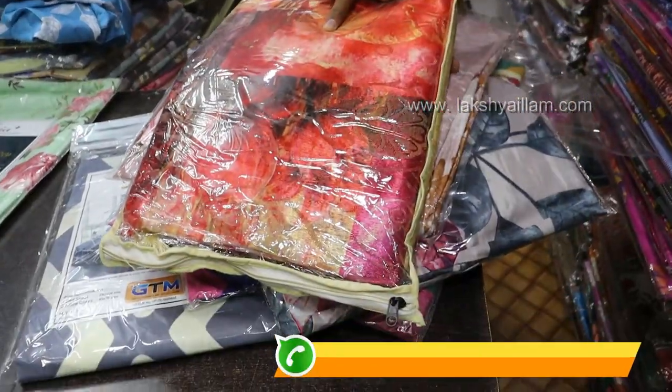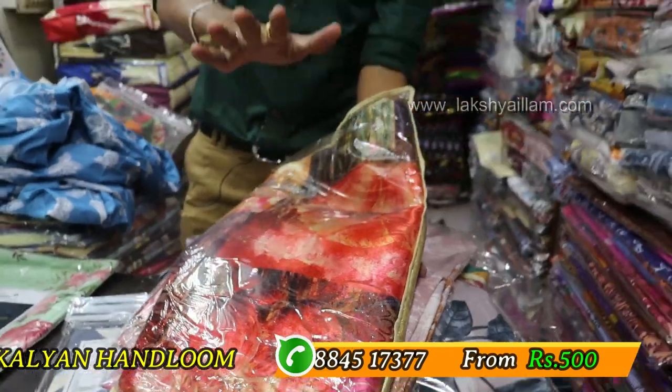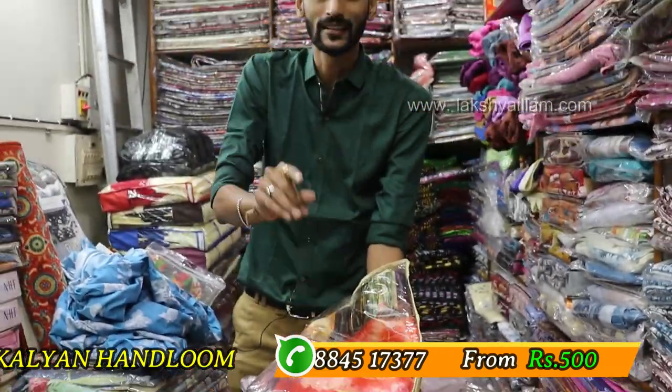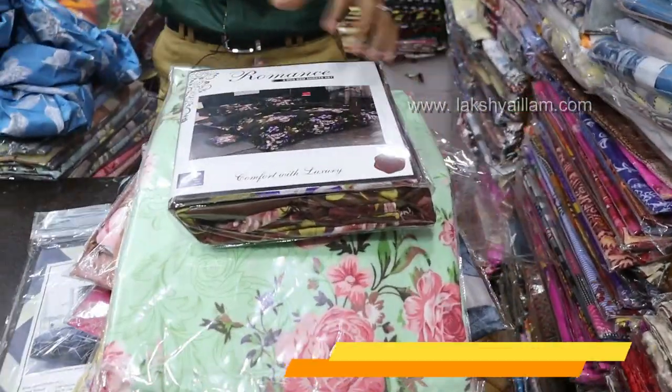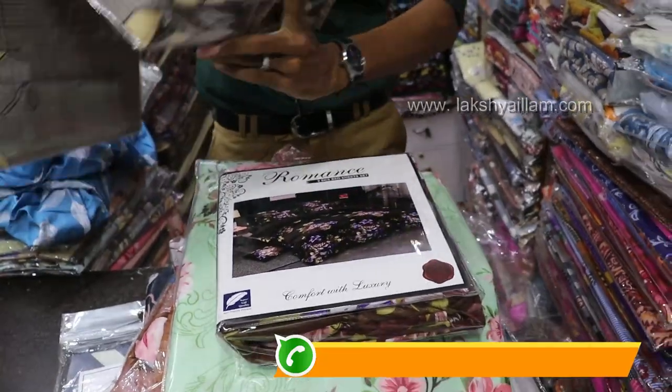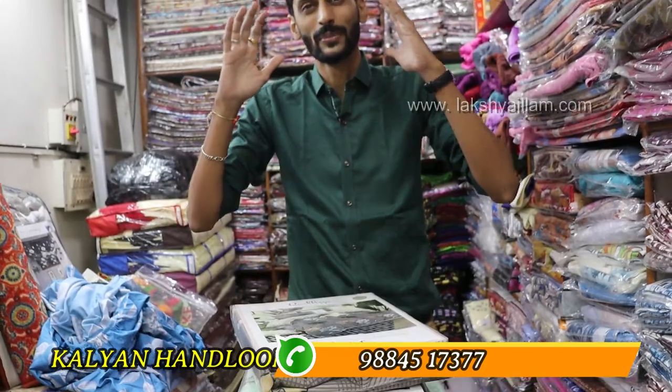Patana silk bedsheets, wedding sets, wedding bedspreads are also available. This starts from 500 onwards, king size. Silk bedsheets, 500 onwards we have. Adila Patana Romance will cost you 750. Radia brand Patana will cost you 500. Sonata brand Patana will cost you 450. So basically we have several ranges, more than 20 varieties in bedsheets.